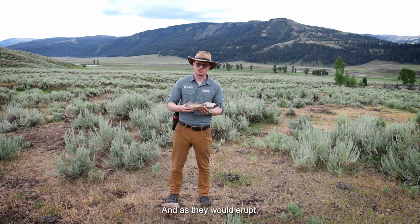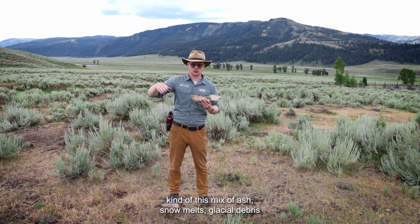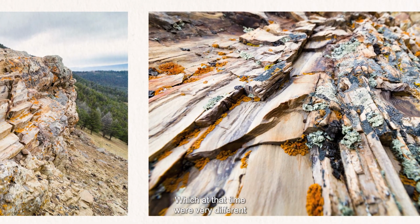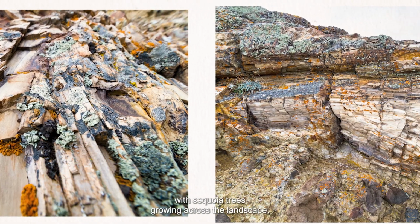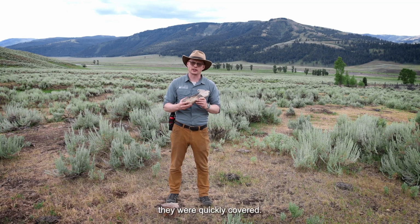And as they would erupt, they would cover the whole hillside in what's known as a lahar, kind of this mix of ash, snowmelt, glacial debris, all quickly coating the surrounding hillsides, which at that time were very different than what we see today. Yellowstone was a much warmer, much more tropical environment with sequoia trees growing across the landscape. And as these trees were buried by lahars, they were quickly covered.